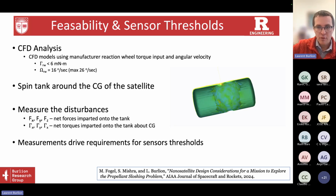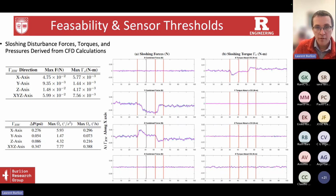We are going to measure the sloshing disturbance. The amount of liquid, or the ratio of liquid compared to the total mass of the satellite, will allow us to measure and sense a disturbance torque. So here is again an example where we measure the different forces and torque generated by the sloshing. We know the characteristics of the ADCS, we know the accelerations and velocities at which we can rotate the satellite. So by using almost the maximum values given by Blue Canyon Technologies, we show that we can sense sloshing.